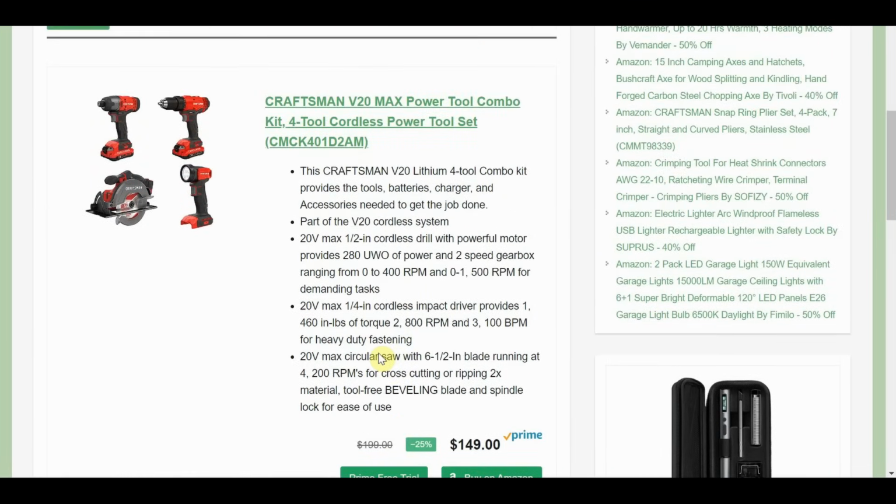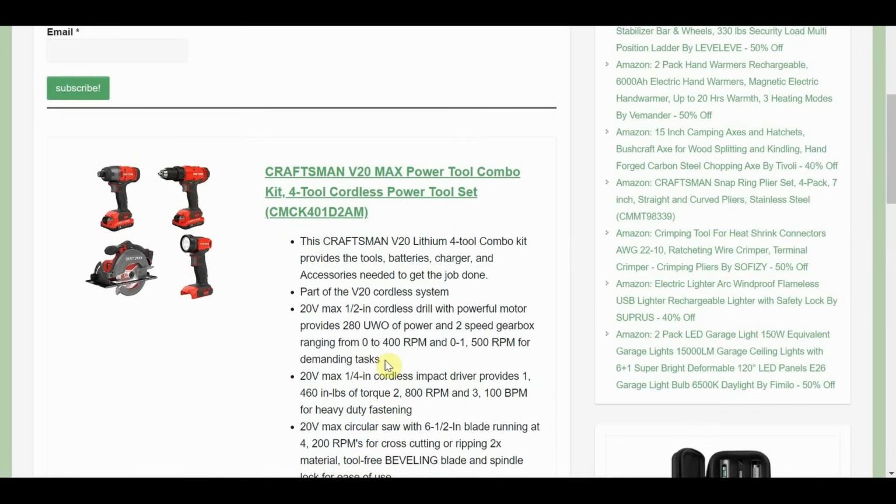So this is shipped and sold by Amazon. It's not a third-party seller. No promo code or coupon, but $149 for 4 tools and 2 batteries.